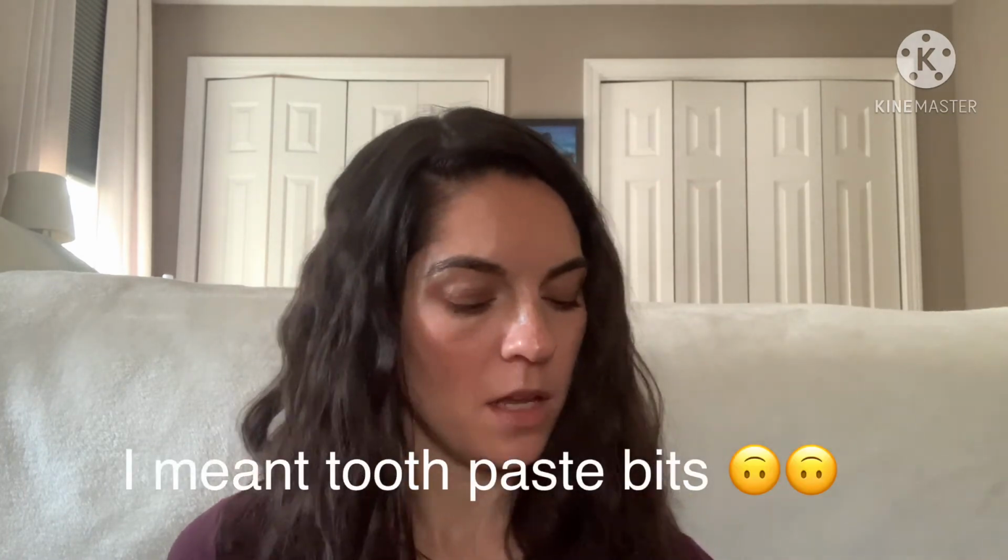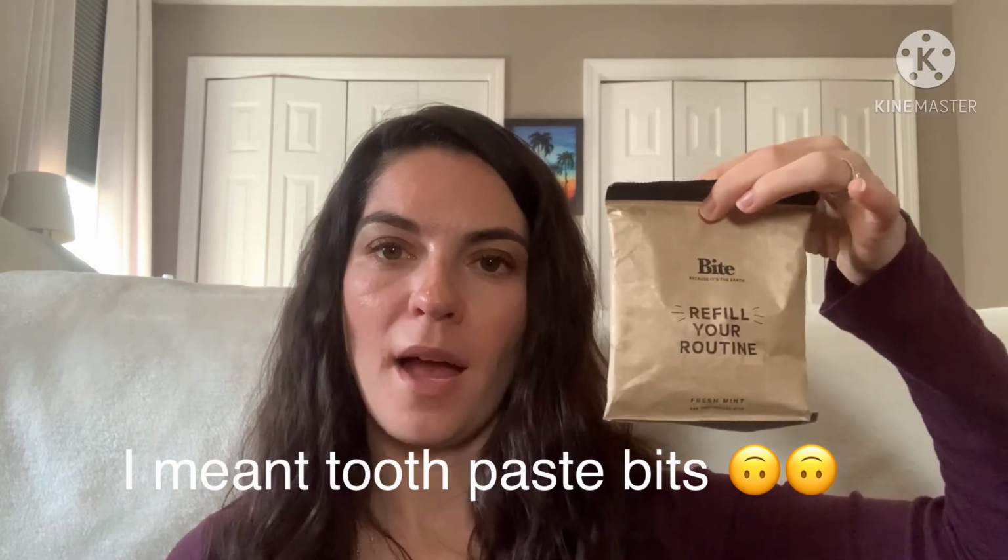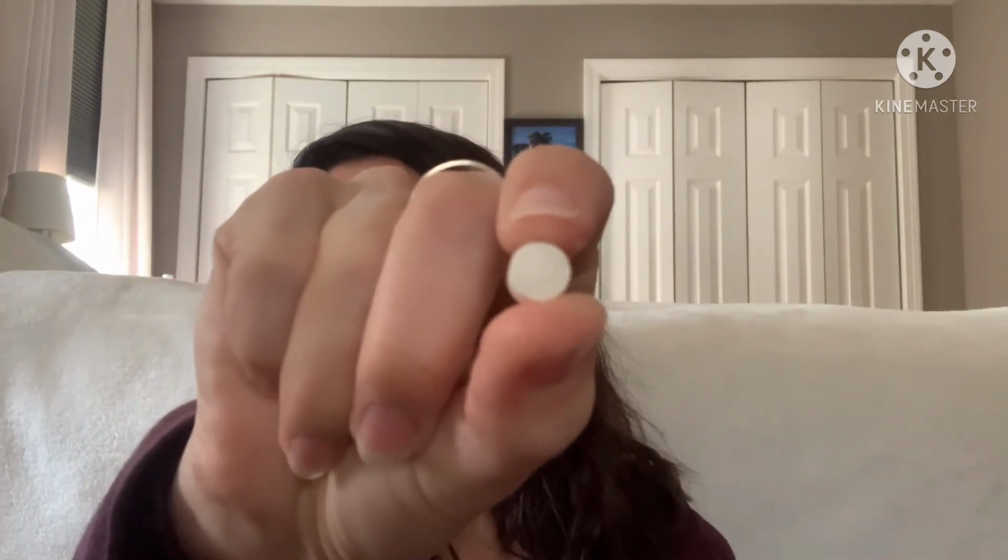I'll show you what they look like. When you get your refill, they come in this biodegradable, recyclable, I think it's biodegradable, but at least recyclable packaging here. So they send you one glass jar, and then whenever you get your refills, they come in that packaging. They almost look like little candies, and they're hard, and it's just a little toothpaste bit. This is what it looks like.